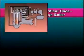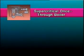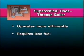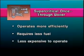The main advantage of a supercritical once-through boiler is that it operates more efficiently than a subcritical boiler that has to recirculate water in the process of producing steam. A supercritical once-through boiler requires less fuel than a drum-type boiler of the same size to produce the same amount of steam. That makes a supercritical boiler less expensive to operate.